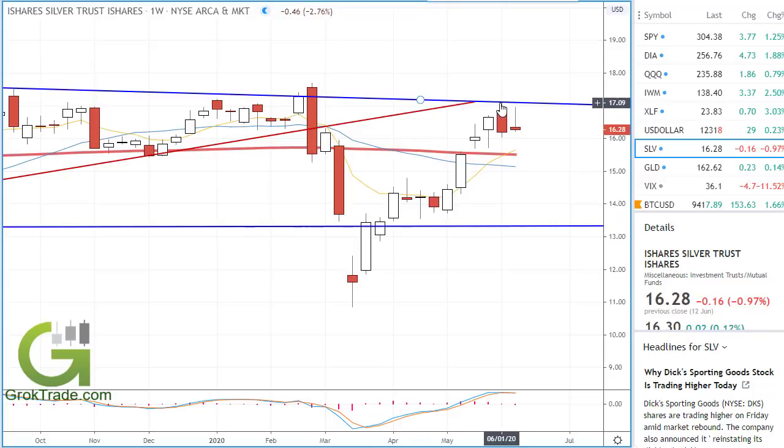We're up. Last week we had our head and dropped. This week we went up. Couldn't even get to the trend line. Got close to it, and then they sold into it. So that's weak. So we're up, it's hitting our head. We could be ready to have a big sell-off on silver.